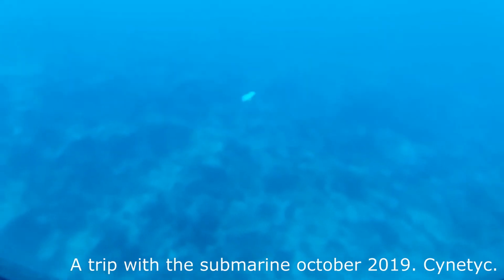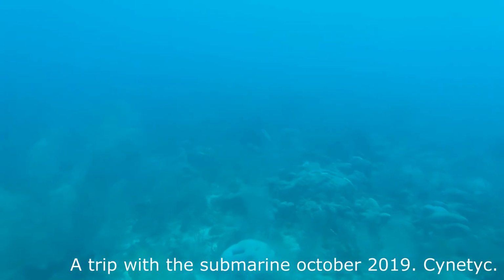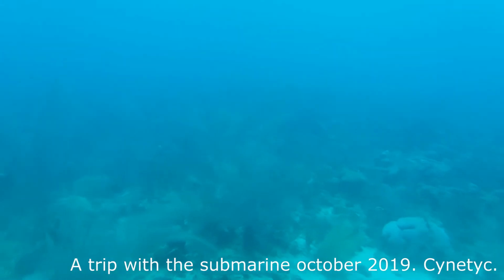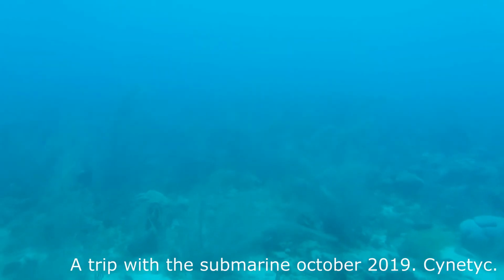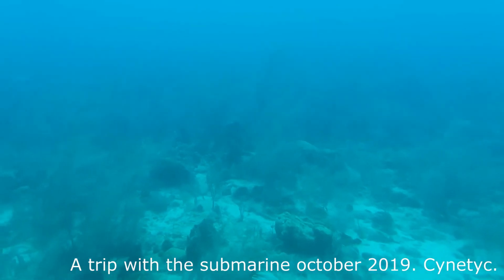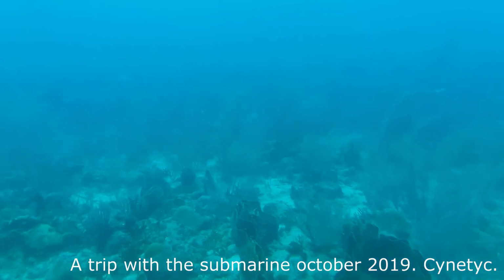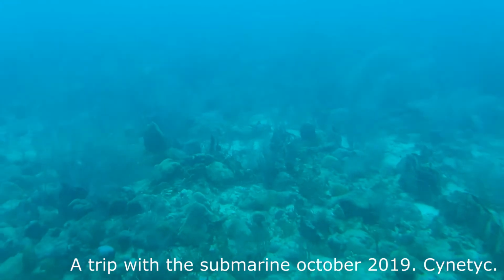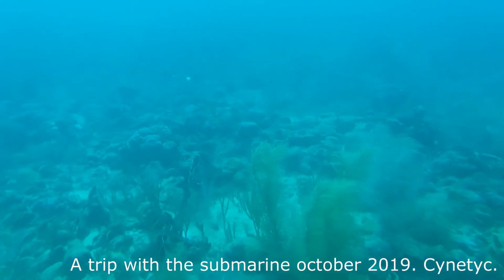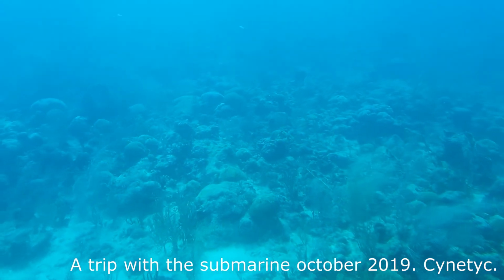Alright, ladies and gentlemen, so we're making our way. Except for the turtle. What's that thing that's right there? Those are like leaves. Alright, ladies and gentlemen, so you'll notice that there are lots of those plant-like structures out there. Now those plant-like structures, those aren't exactly plants, those are actually pieces of coral as well.